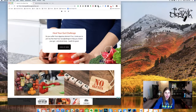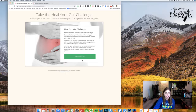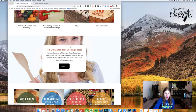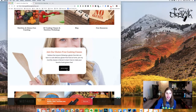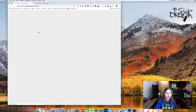She also has a challenge here that you can sign up for, which I'm assuming is an opt-in for her. And it looks like it leads to a lead page, or a ConvertKit page. One thing to keep in mind in terms of getting people to fill out forms is the more you direct them away from that form, the more conversion goes down, as they have to keep clicking through links or pages to enter their information. So right here we have one click to join now. Oops, I think I went to the wrong thing.